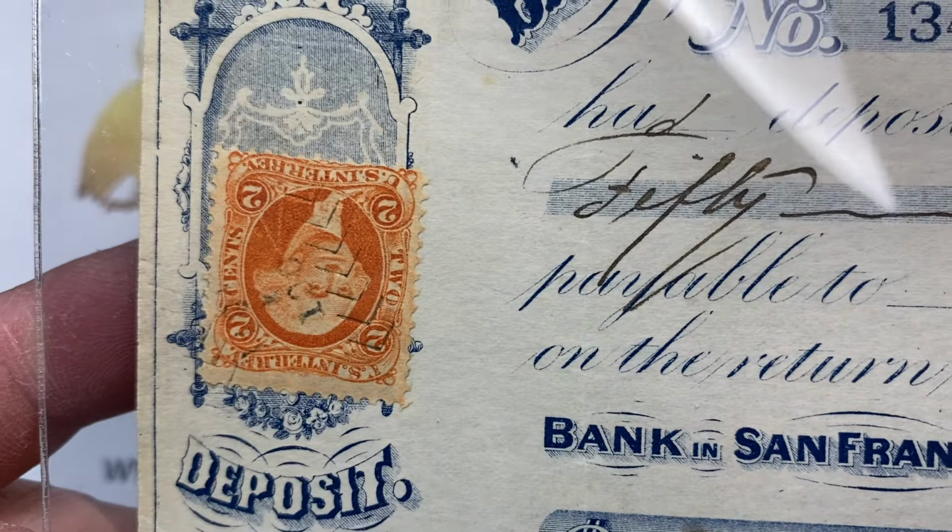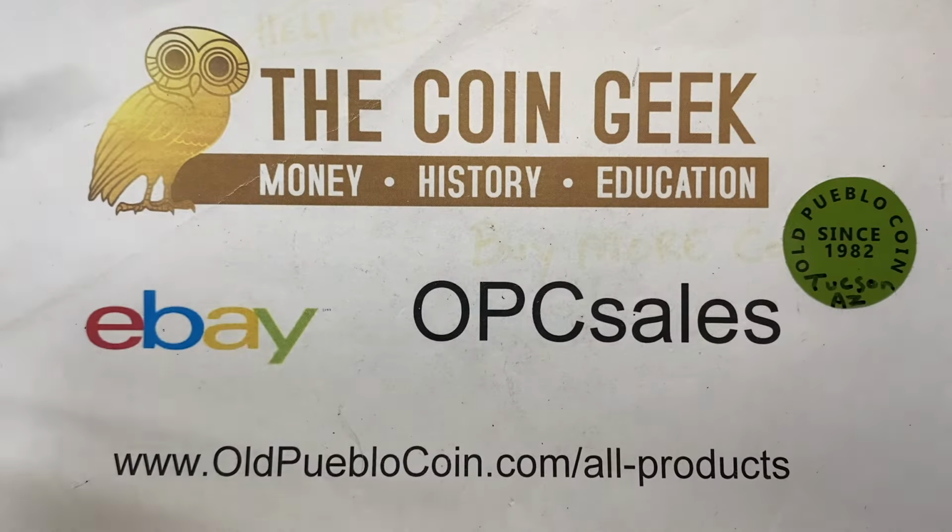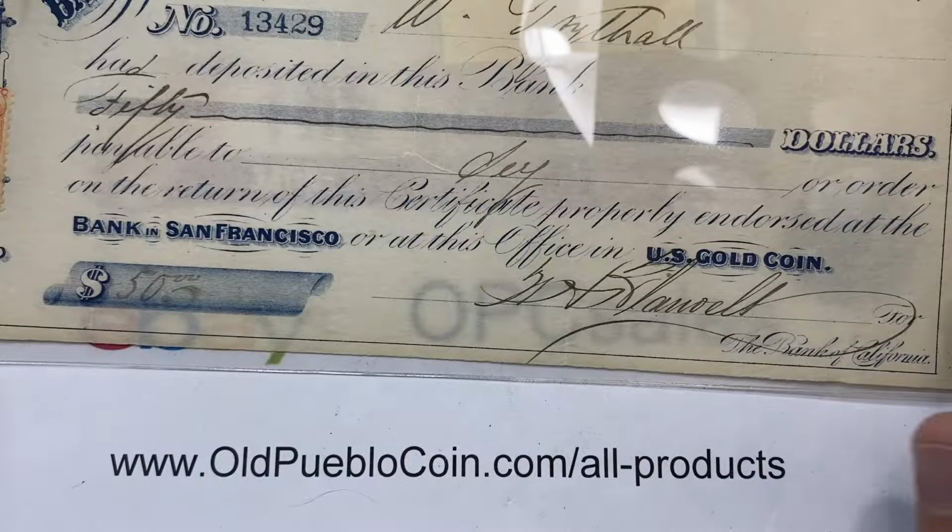I actually had to have a stamp to be embossed. That's it, a stamp. You had to have a stamp on it. Now, how cool is that?